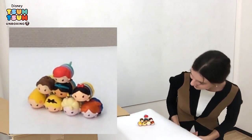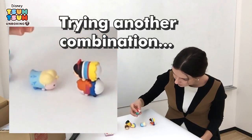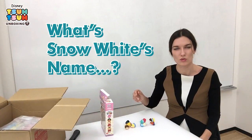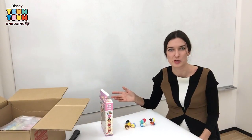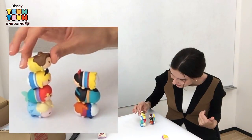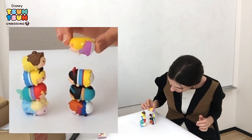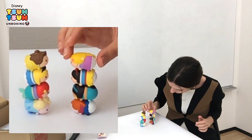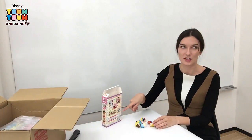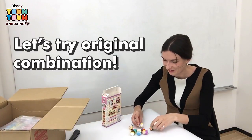Ta-da! Oh, actually that's cute. Then we have Snow White, Ariel. What's Snow White's name? Whoa. Oh no. And just slowly, gently. Oh! Nice! It was shaking. Wow. So here are some combinations we have for reference, but I'll just try to make my own.